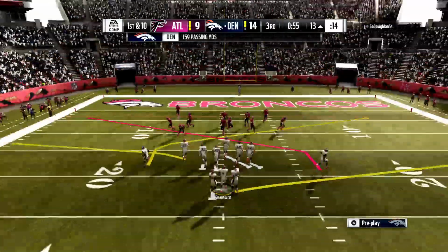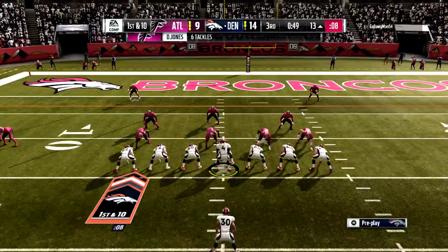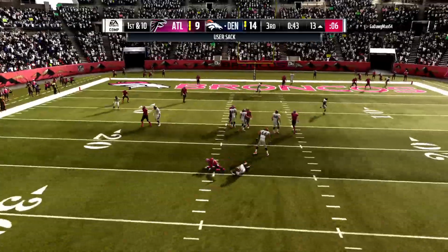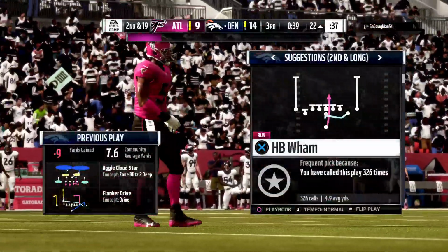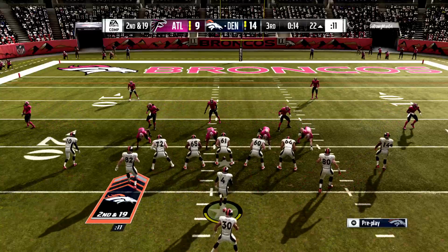Under a minute to go in this 3rd quarter as they come up 1st and 10. On 1st down, Keenum. Under a heavy rush, and down he goes. And it's never good to take a sack. You really don't want to take one down here in this part of the field, down near the red zone. Not at all, because you're already pretty much assured of a field goal.